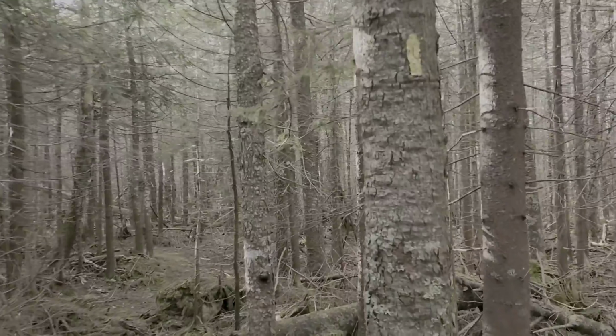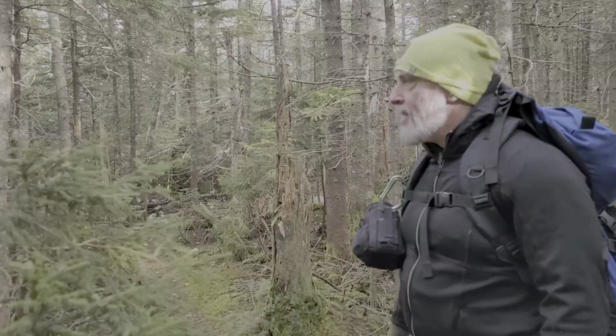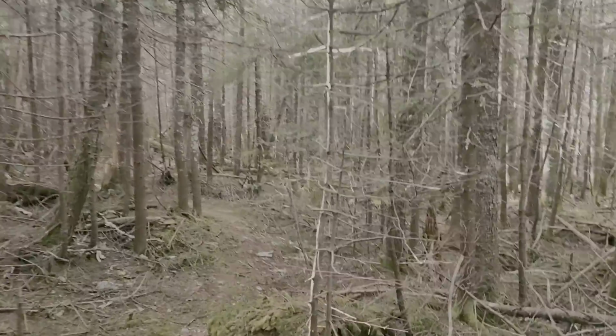And have you seen or heard any Bigfoots? Yeah, a couple. That's why we're hiking back. Yeah. There you go.